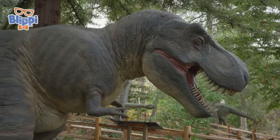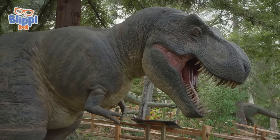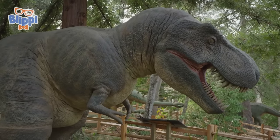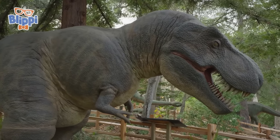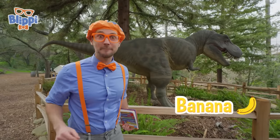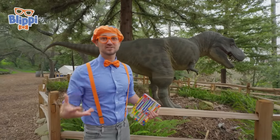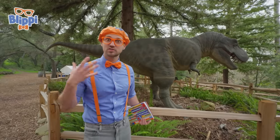So big and fierce, but cute teeny little arms. Whoa. And do you see its teeth? Yeah, they are very big and very sharp. Yeah, and they're actually shaped like a banana. Whoa. Wow, T-Rexes are so cool because their jaws are so strong.